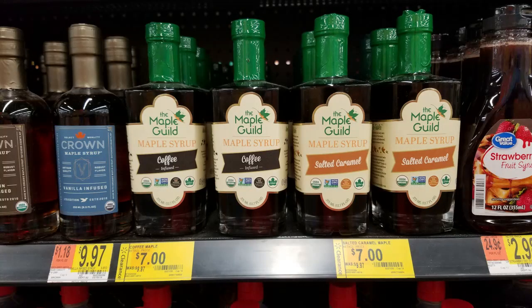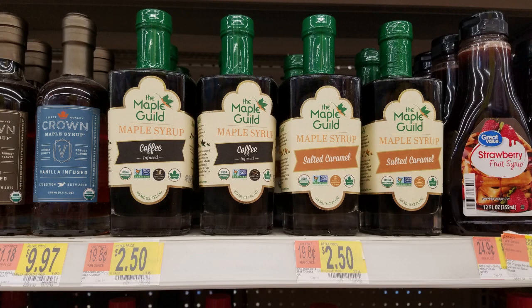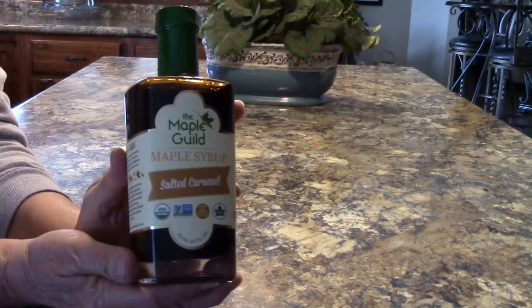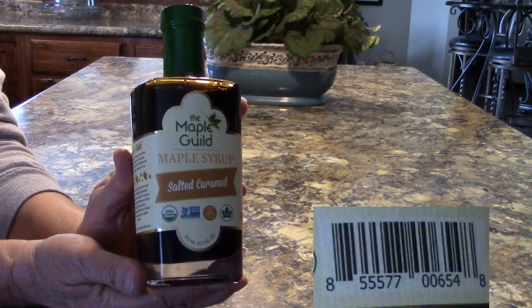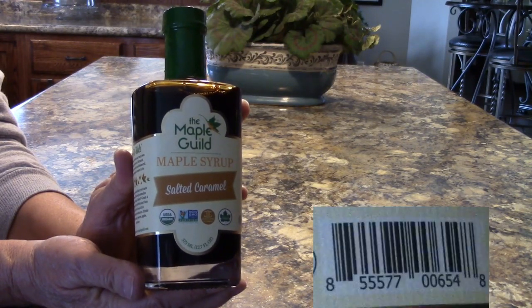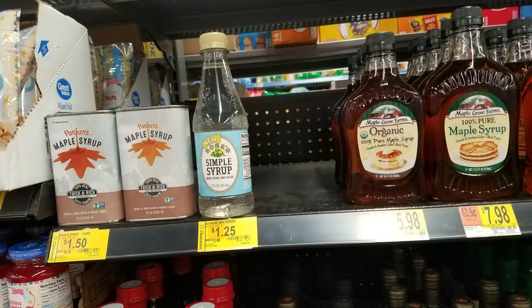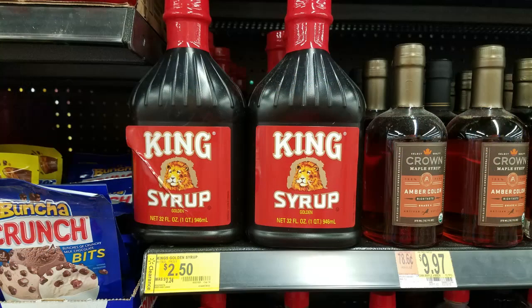Regularly $9.97. At one store it was $7, at another it was $2.50. Of course, I paid $2.50. Best by date of February 2021. They also had a salted caramel flavor. Be sure to shop around for the best deals. They had several other syrups on clearance and even a few pancake mixes too.